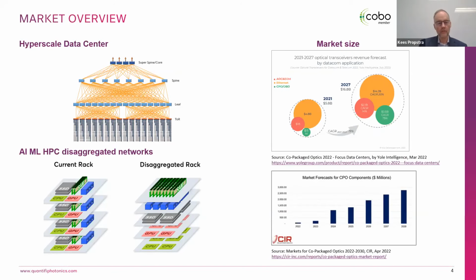So just a quick market overview, where does photonics really play? Of course, hyperscale data centers, it seems that they're getting bigger and bigger. These are the data centers where thousands of storage devices, switches, and routers are all connected, and the distances are up to a few kilometers. Obviously, to enable those high speed connections over a few kilometers, you can only do that with photonics optics.